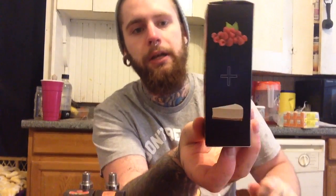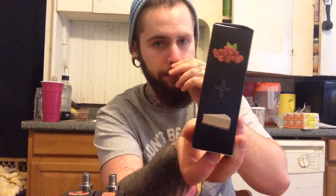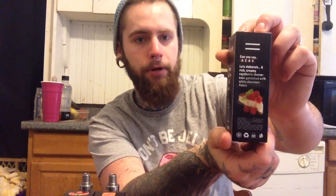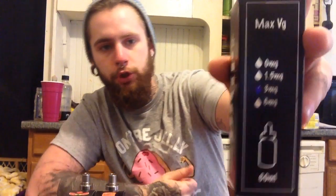The boxes all look like this, which is pretty cool. They have the picture on one of the sides of what the flavor is supposed to be, in case you lose your flavor card or whatever, because there is one, and I'll show that in a minute. So it's a picture of raspberries and then a piece of cheesecake, so that's pretty cool. And then it elaborates further on the box. It says, let's elaborate, a rich, creamy raspberry cheesecake garnished with white chocolate flakes. They call this one a vape cake. They kind of scribble in the nicotine, mine's at 3. And then the giant Drip the Hype logo. And it also has on the top and bottom cheesecake and cheesecake. So I haven't tried that one yet either. Those are the 2 that I have not opened yet. Well, I've opened them to look and smell them, but I haven't actually tried them yet.